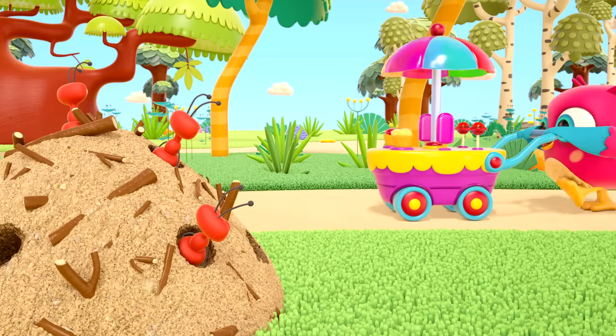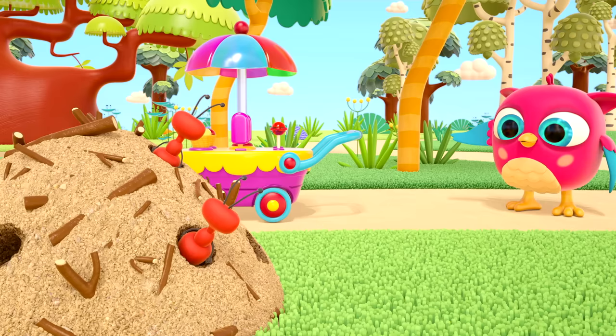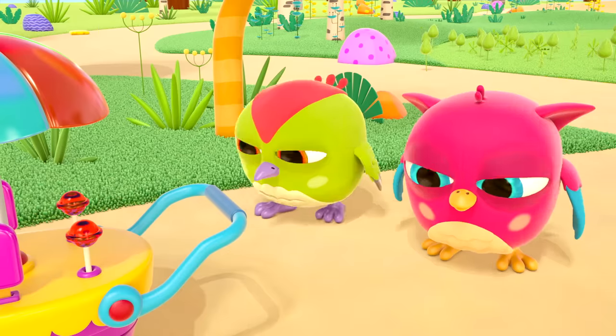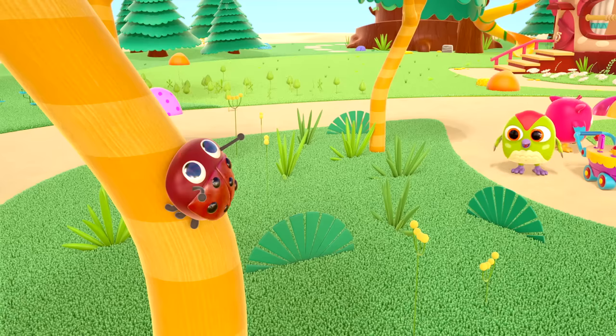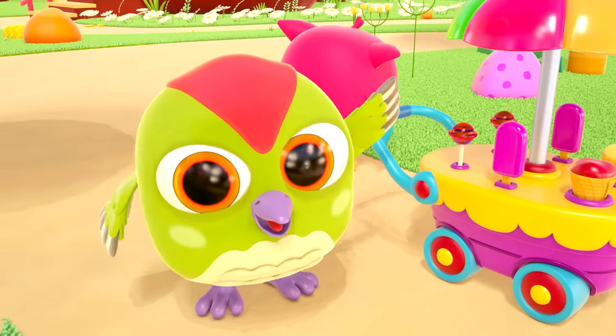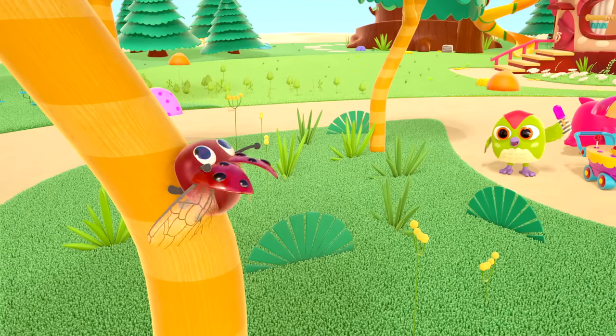Ants, you want popsicles? They don't. Peck Peck is offering ice cream to a ladybug. She doesn't want it.